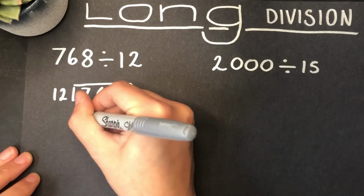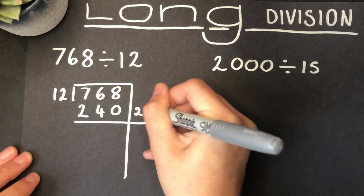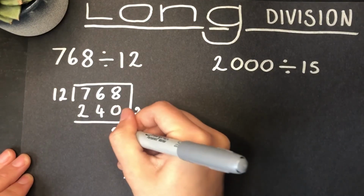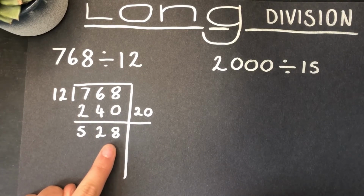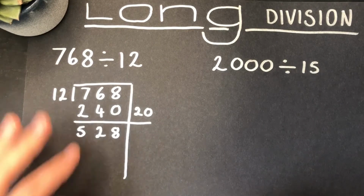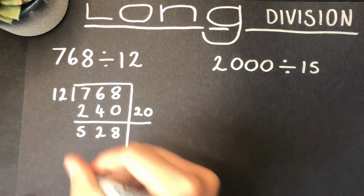So I go 240, that would be 20 lots of 12. And then I'm going to take them away and see what I'm left with. So 768, take away the 240, gets me 528. Could I get another 20 out of that? Yeah. Could I maybe even get a 30 out of that? You want to try and get the biggest one that you can think of, although it doesn't matter if you don't think of them first time. I reckon we could get a 30 out of that because that would be a 360.